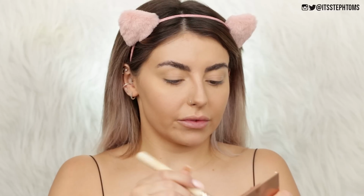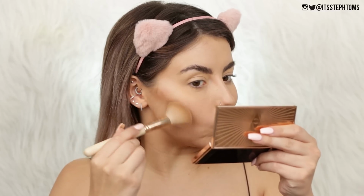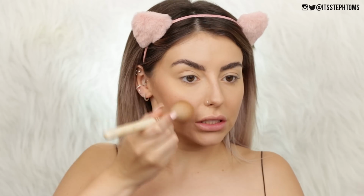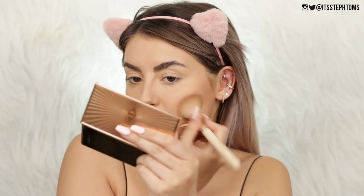So I'm gonna take some of that on an angle brush. And let's see what you got. Come on. I've just heard so many people say this is the contouring powder. Actually, it's a lot more bronzy than I thought it was going to be. I thought it was going to be super cool toned, but it's actually enough for me to bring up onto my cheeks.